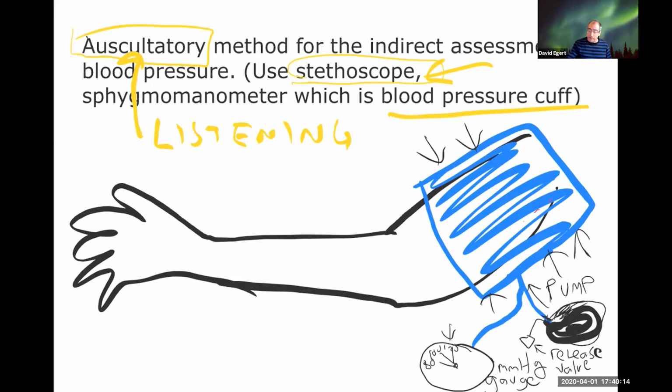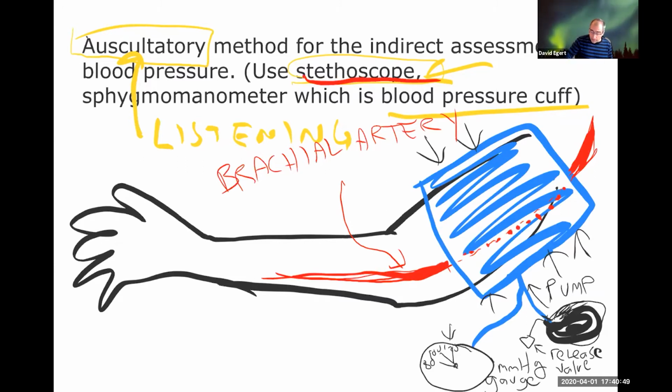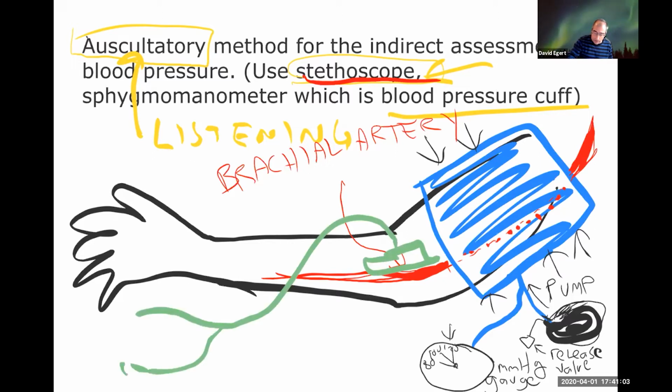The artery that we're going to care about is going through the arm. It's called the brachial artery. It's coming down off your subclavian. So again, brachial artery coming down, underneath here. And the stethoscope is going to be placed sitting right on top of where the brachial artery is. So what you're going to be listening to is, what does the brachial artery sound like?